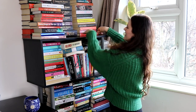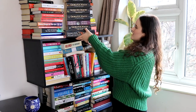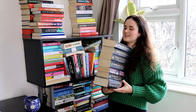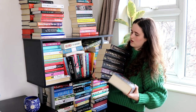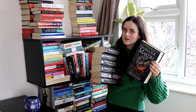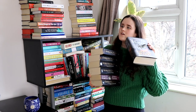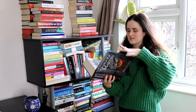Okay, next series is another huge pile of Game of Thrones. Oh, really? It's signed! I'm keeping it. But yeah, we've got the whole Game of Thrones. Well, actually, there's still a couple missing. I've not got the whole series. And then we did get the Fire and Blood one from when we went to London in 2019 to see George R. R. Martin do a talk. And it is, I believe, signed. I'm pretty sure it is.